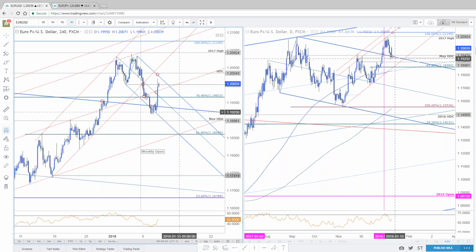So that's Euro yen and pound yen. Kiwi yen was another request here. So here's what Kiwi yen looks like. I haven't actually checked that out today. So let's see where we're trading.